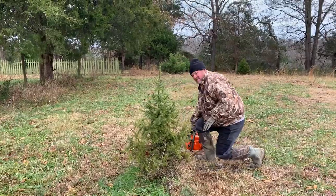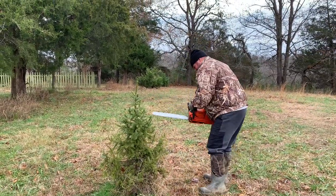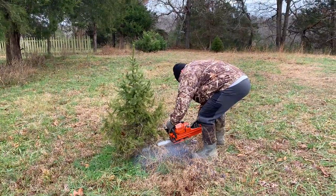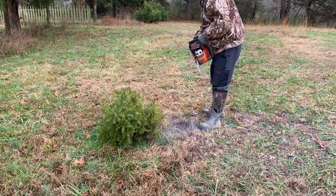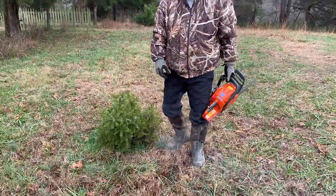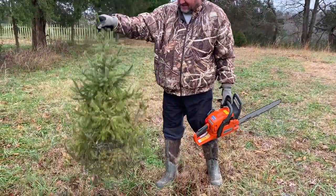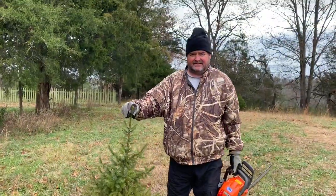So this is a row of trees that we planted early on, and they haven't done well. So this is Oma's Christmas tree for 2021. Help clear out this little parking spot. It'll be a pretty tree.